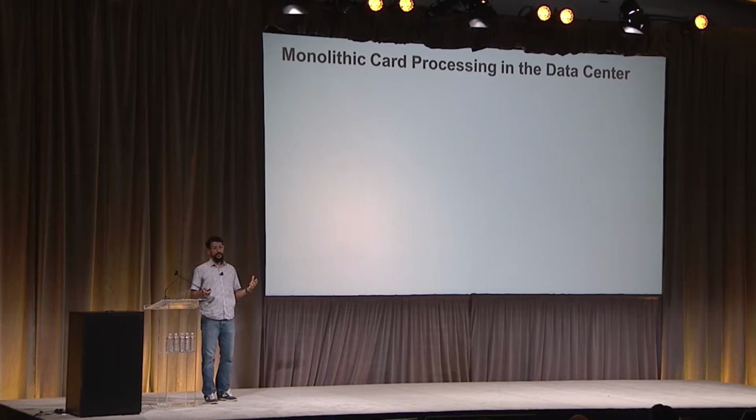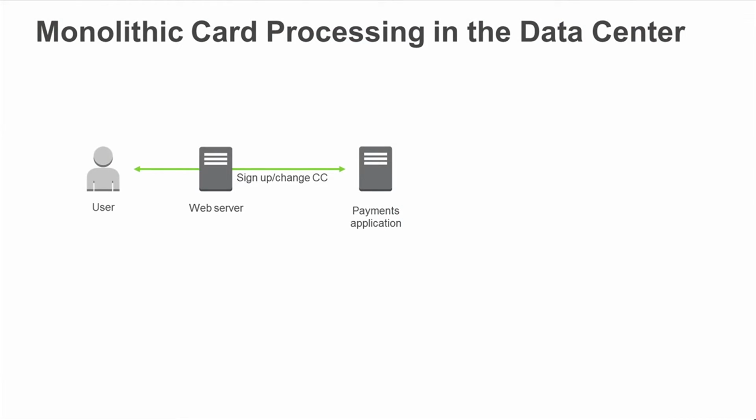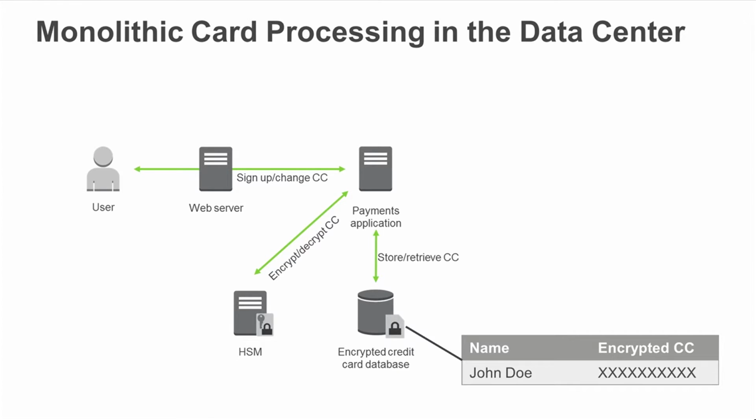We used to have the data center, pretty typical. You have a payments application. You have people signing up through a website, giving you their credit card. From there, we would call an HSM, a hardware security module, to encrypt that data, and then you store that in the credit card database. Obviously this is simplified, but you have a record like that.